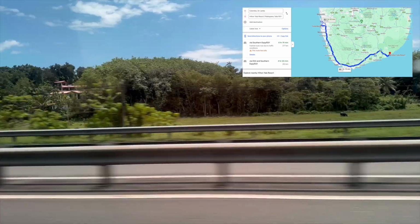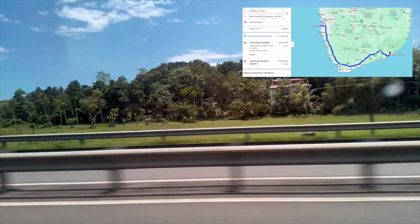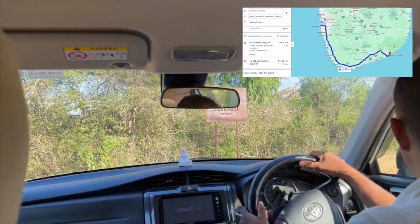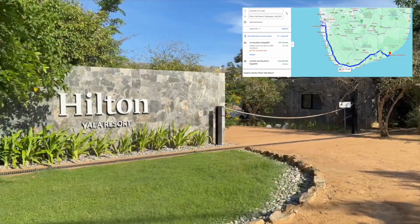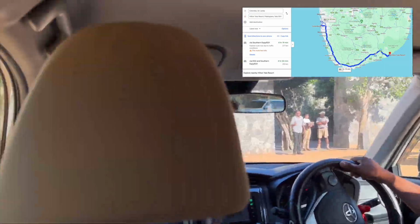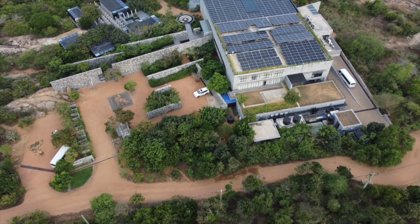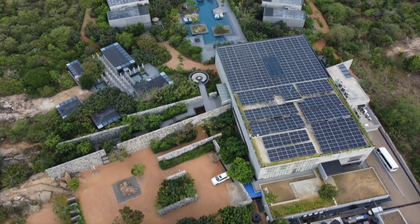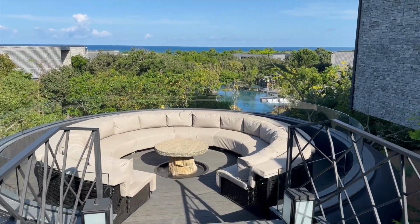It's about a 4-hour drive, and it goes mainly over the highway, so to be honest the time flies by fairly quickly, but still 4 hours is quite a long drive. Nevertheless, we finally made it. You can see it here already, the Hilton Yala Resort, and there was already a little bit of a greeting committee at the entrance. You can see it here with the solar cells. This is the main building where you arrive, and there you walk up the stairs. You see there's a little bit of a seating area in front of the reception.